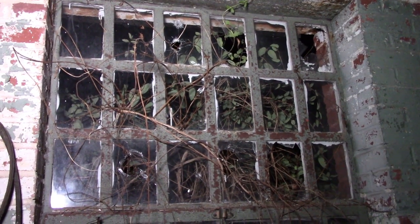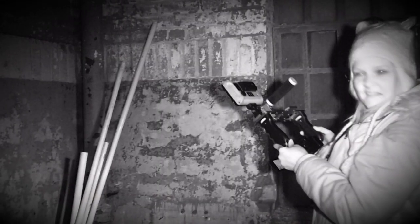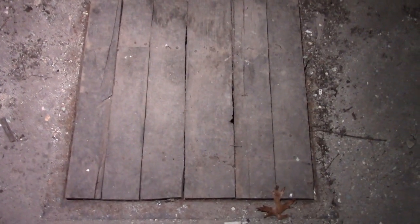The outside trying to make its way in. Did we mention it's freezing? Spare toilet if you need one. I'll pass. Well, if you change your mind, you know where to find it. I think the walk-in is over here. Oh, there's another bathroom.